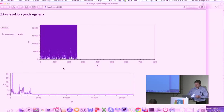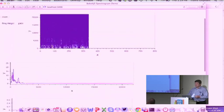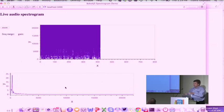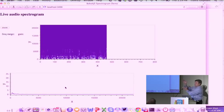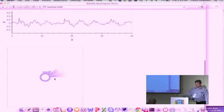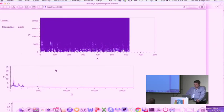So I can see the time series, I can see the frequency. Here's the time series, here's the frequency spectrum, and then here's an image map of the frequency spectrum. Take this line and rotate it and stick it in an image, and then it kind of moves across, so I get a spectrogram image over time. And then here's just a radial plot just for fun. So, you know, you can see that this is sampling the microphone.